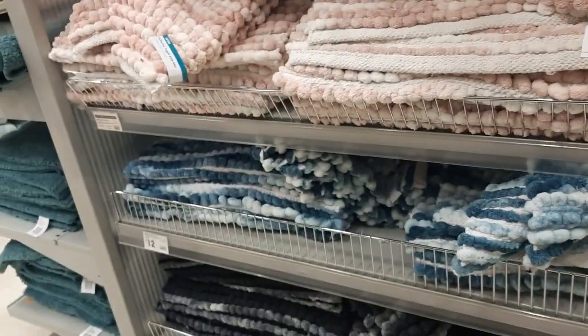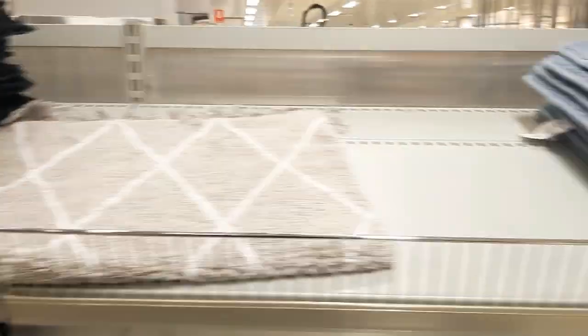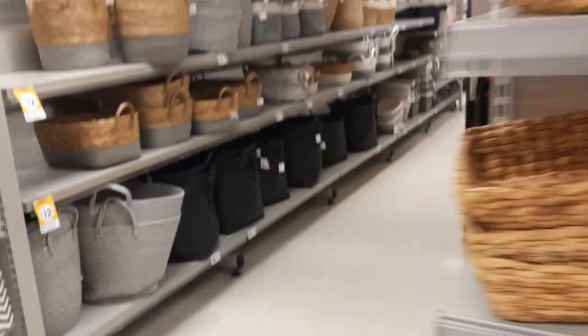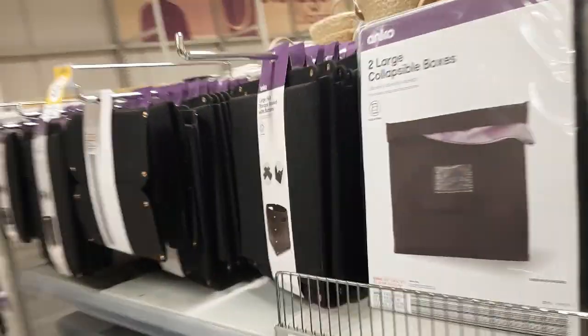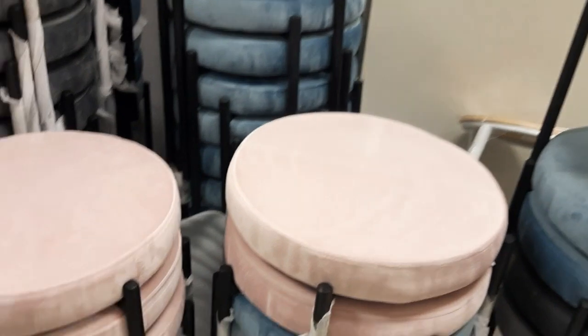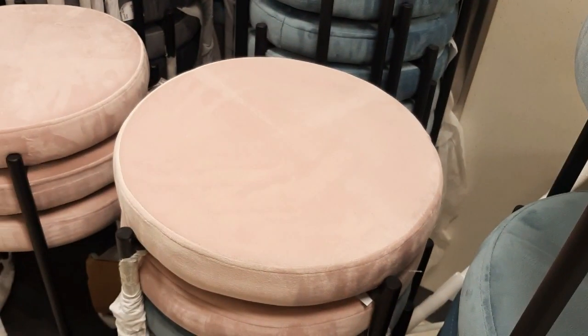We'll walk through the bathroom section. These little pom-pom mats are so cute, aren't they? All in different colours. Greys and blues. Pinky. This is my favourite part. Let's have a look. I love the baskets. I need to get some for my linen press pretty soon. Oh, look at these little chairs. Oh, they're stunning. They're so cute. Come in a blue. Dusky pink.